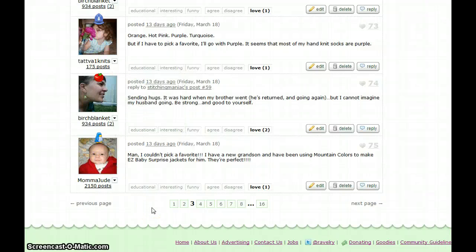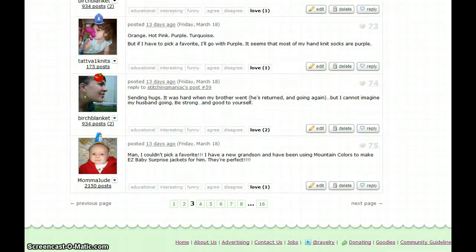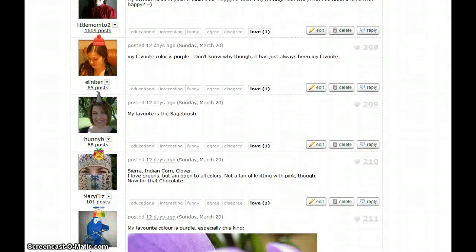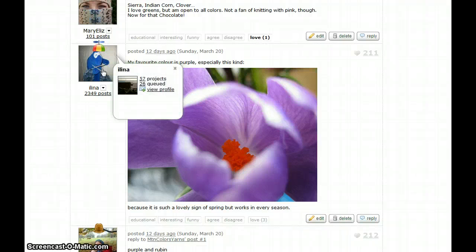And okay, we April fooled you again. I'm sorry, but we're giving away two patterns to runners up who played in the thread. So I'm going to run the random number generator two more times. I know it's crazy. Okay, here we go. 211. Let's see who number 211 is. 211 is Alina. Alina, congratulations. You have won a free Mountain Colors pattern.